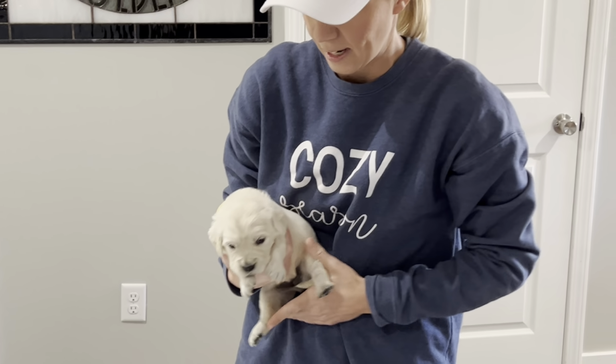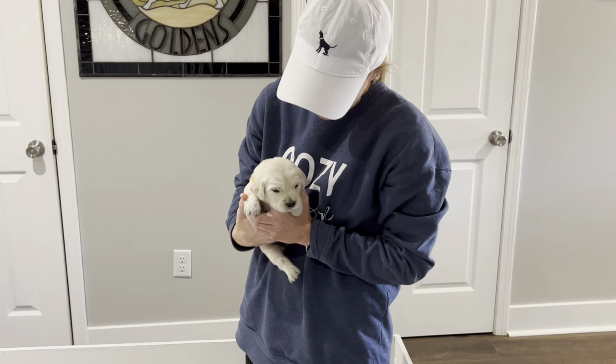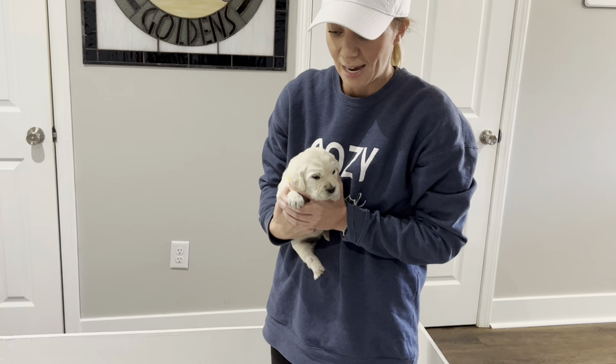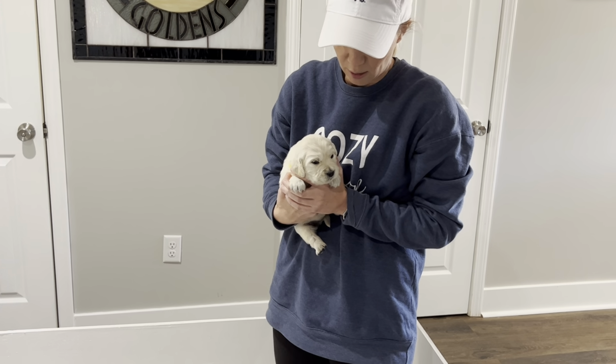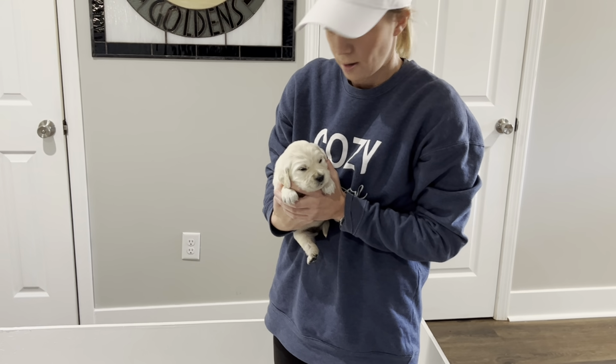It probably is why she hasn't gained weight as fast as some of the others, just because she, oh, you're trying to get down? She wasn't very aggressive to push everybody else out of the way when it came to eating. She just kind of patiently waited her turn. So very sweet girl. Our small girl, Miss Yellow.